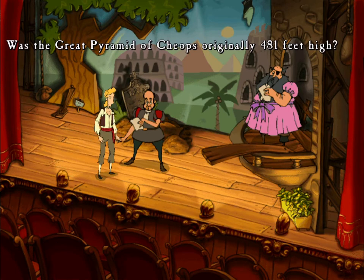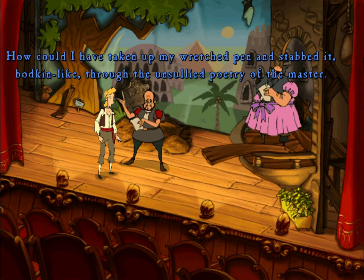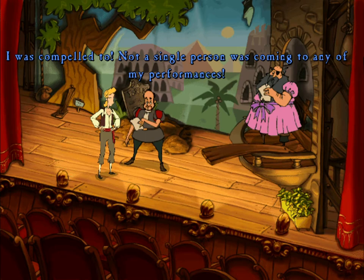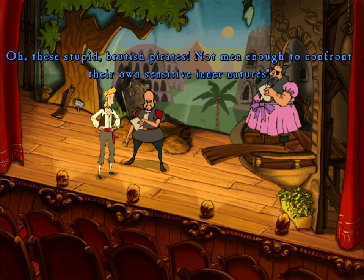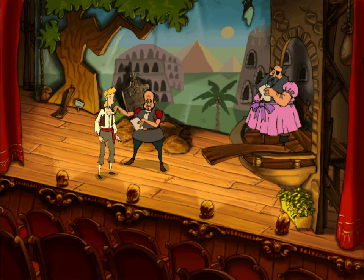Was the Great Pyramid of Cheops originally 481 feet high? Oh, I knew I shouldn't have altered the material. How could I have taken up my rigid pen and stabbed it bodkin-like through the unsullied poetry? Oh, shoot. The master. You rewrote Shakespeare? I was compelled to. Not a single person was coming to any of my performances. Sorry about that. Oh, these stupid, brutish pirates. Not men enough to confront their own sensitive inner natures. So, I rewrote the whole folio, contracted the brilliance of decades into a 45-minute review. A theatrical medley.